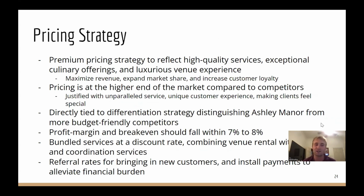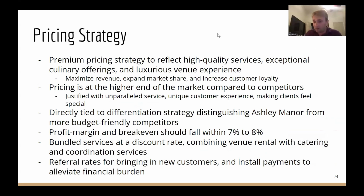Our pricing strategy, pretty simple. We offer a premium product, so we're going to offer a premium price. This is going to reflect our high quality service, exceptional culinary offerings by Mr. Chucky, and luxurious venue experience. We want to maximize revenue, expand market share, and increase customer loyalty. Okay, pricing is at the higher end of the market compared to others.